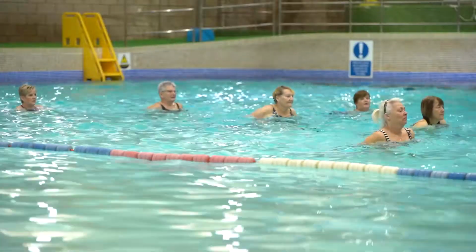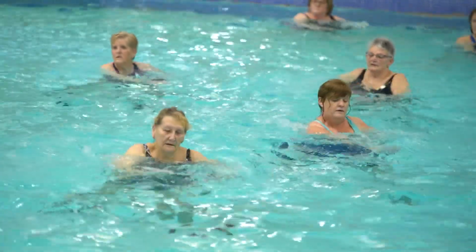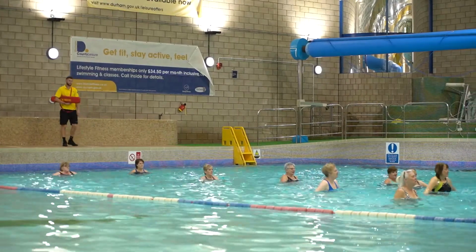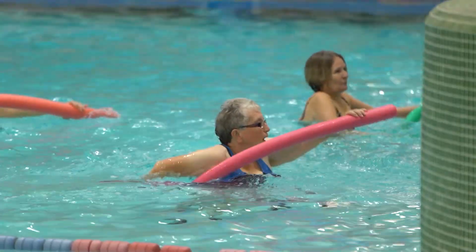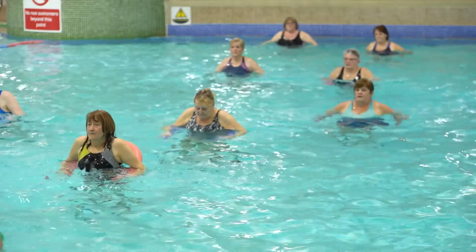The benefits, well, everything really. If you just sit in a chair, you deteriorate. You've got to get up and you've got to get out and you've got to do these things, because if you don't, you seize up. Well, you have to do something. Get a video or just put the radio on and do a bit of dancing. People need to be active, otherwise you seize up and you become a shell.